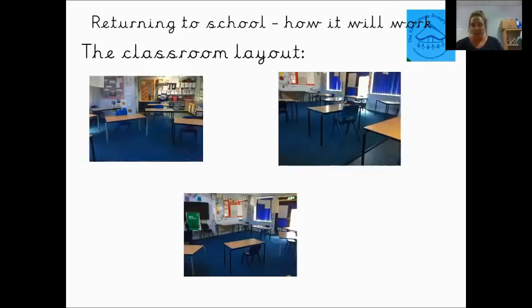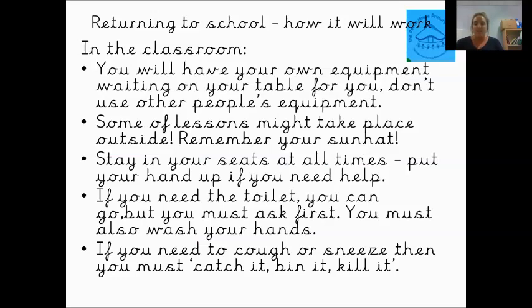This is the classroom layout, so you can see the desks are spread out at 2 meters apart and every child will have their own desk, their own set of equipment and a tray that goes underneath each of the desks that they'll keep all of their belongings in. So, as I previously said, you'll have your own equipment waiting on your table for you and you don't need to use other people's equipment. Some of the lessons might take place outside, which will be really fun. And remember to bring your sun hat, okay, and make sure that it's clearly named as well.